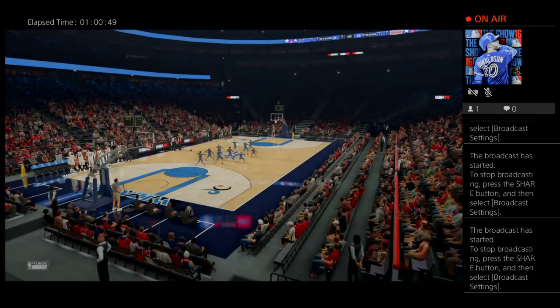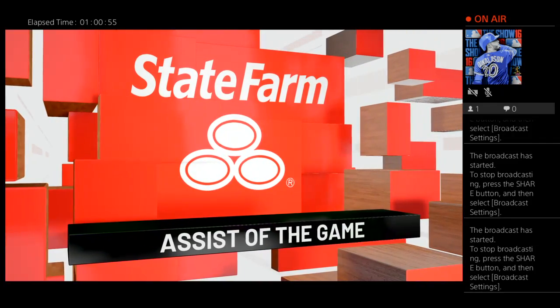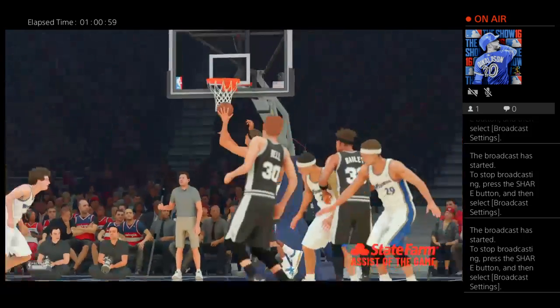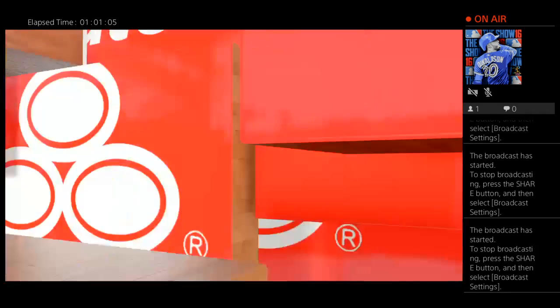And a quick look now at the State Farm assist of the game. And I'm glad this was the pick because I love this pass. Such a great dish. That's what I call court vision. Well, a great job with the eyes. And what separates great playmakers, as we know, is peripheral vision.